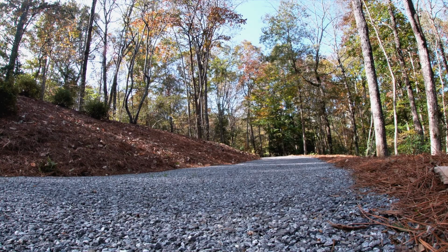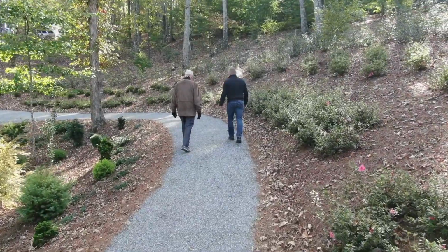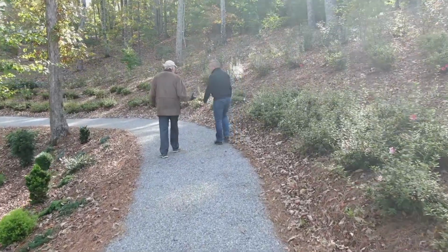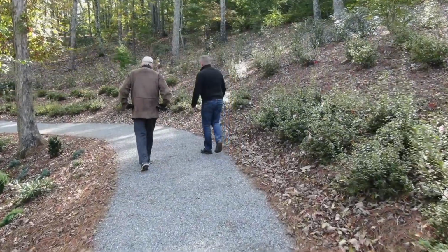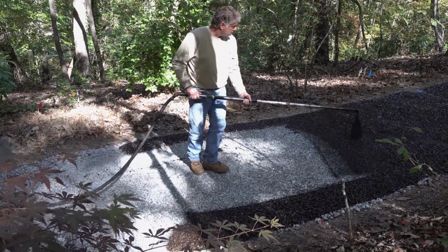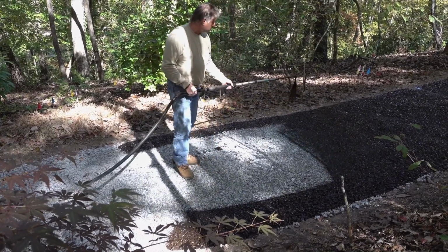It is cushioned. When you walk on it, it's not a hard surface. It feels like it's giving, which it does. It actually is like a cushioned walkway, but this is a great walkway. Chip seal, and Joe McQuarrie with MDI did this walkway for me. He did a great job, and it's perfect.